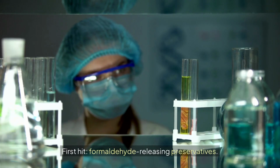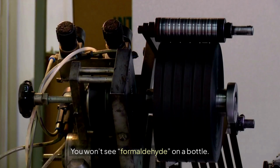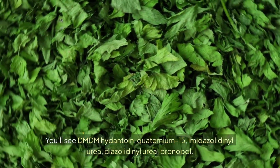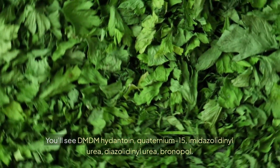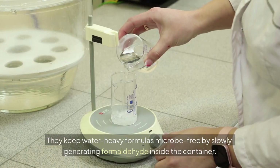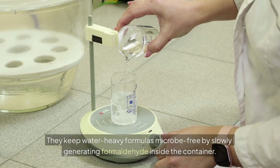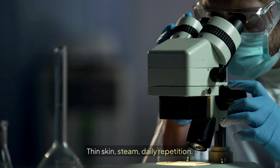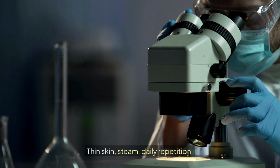First hit, formaldehyde-releasing preservatives. You won't see formaldehyde on a bottle. You'll see DMDM hydantoin, quaternium-15, imidazolidinyl urea, diazolidinyl urea, bronopol. They keep water-heavy formulas microbe-free by slowly generating formaldehyde inside the container. Steaks, thin skin, steam, daily repetition.